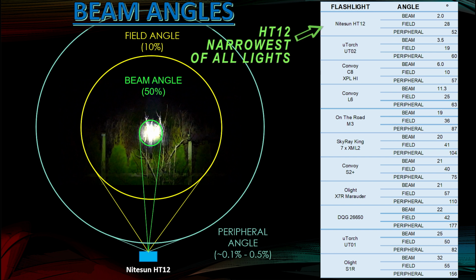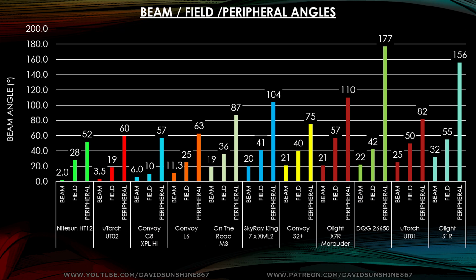The field angle when you flood it is pretty big at 28 degrees, and it does have a little bit of spill light, which I'd call peripheral lighting, out to 52 degrees. It's actually comparable to the other lights. If you look at this graph, the peripheral angle is similar to the UTO2, which is at 60 degrees, but the field angle is even better at 28 degrees than the UTO2.